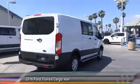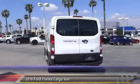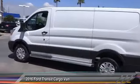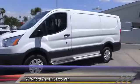Here are some of this vehicle's great options: anti-lock brakes, backup camera, air conditioning, driver airbag, cruise control, power windows, power locks, power mirrors. Drive away with a great deal on this vehicle. Call or stop in today.